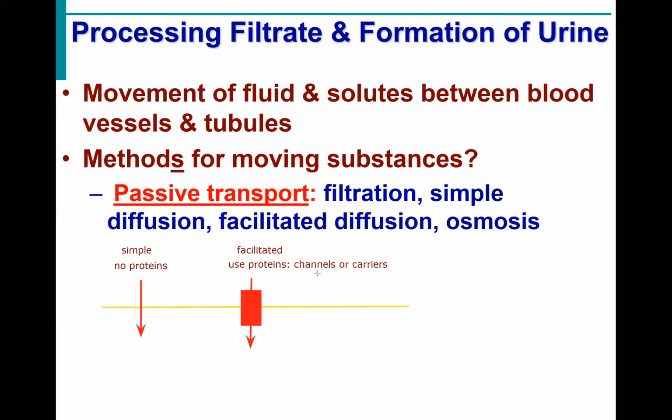So again, if you don't remember these transport mechanisms, both the active and passive, I strongly encourage you to go back to chapter 3 where it talks about the cell, and make sure you read about these membrane transport mechanisms, because they are going to be important moving forward as we talk about these things.